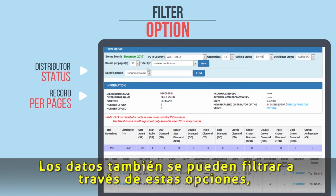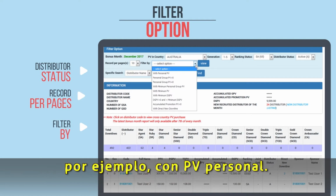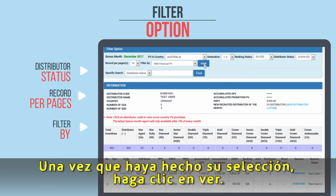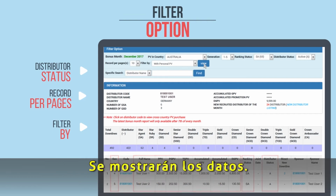The data can also be filtered through these options, for example, with personal PV. Once you have done your selection, click View. The data will be displayed.